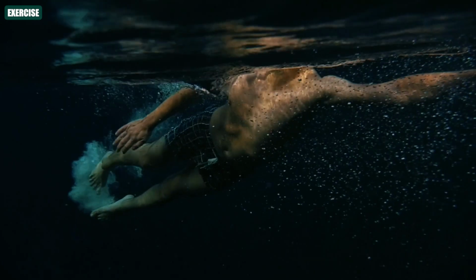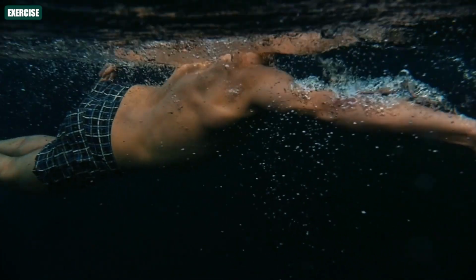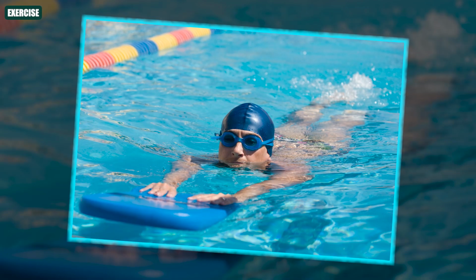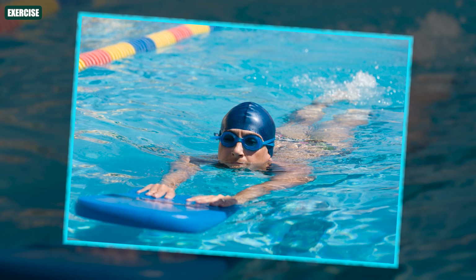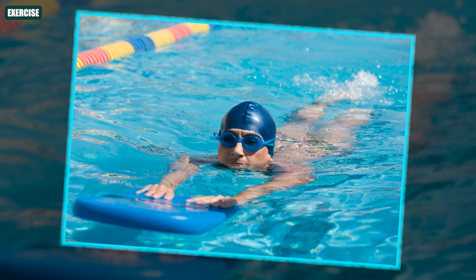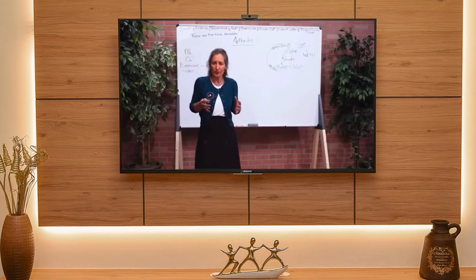Swimming can be a great and effortless exercise as it offers weightless support, and you can move your legs with painful joints easily. If you don't want to go swimming, you can get a kickboard or go into shallow water, and yes, you can still get benefits from this. And one of the easiest types of exercise for someone who has stiff, painful joints is swimming.